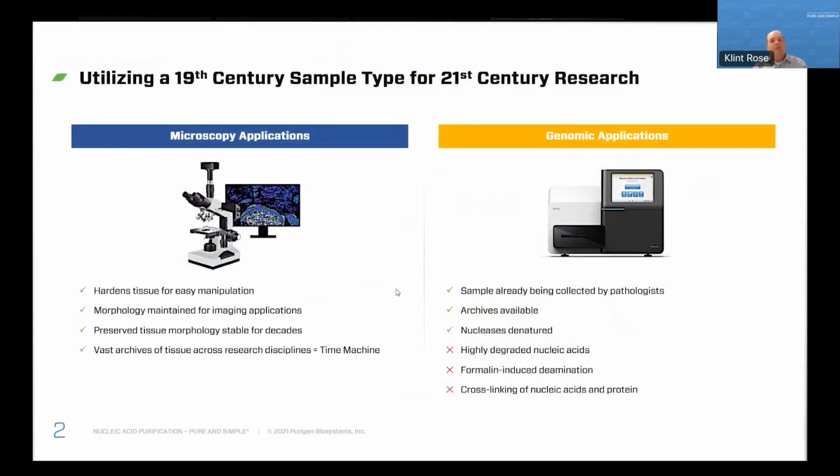I think anytime we talk about FFPE, it is really helpful to talk about the sample itself, and remind ourselves that it was never intended for this type of analysis. It was actually intended for microscopy, the ability to harden that tissue, preserve that tissue for decades, maybe even centuries. But what it's provided for us is the ability to have this time machine. We have captured that DNA and RNA in these samples, and we can go back and utilize those samples to dig deep, really start to understand disease states over a long period of time.